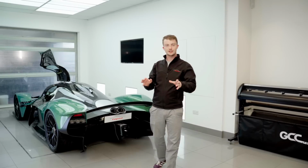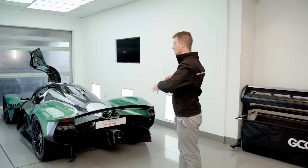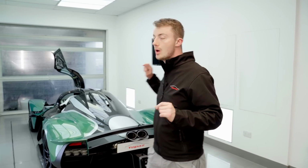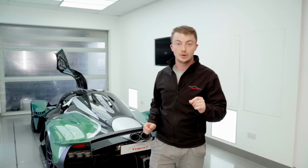So the car is now finished, the Aston Martin Valkyrie. You can see it next to me looking incredible under our workshop lights. I promise you a little bit of a treat. We've got John Luca, one of our detailers, already sitting in the car waiting to start it up. I have to warn you, once the car starts, you will not be able to hear me or him.